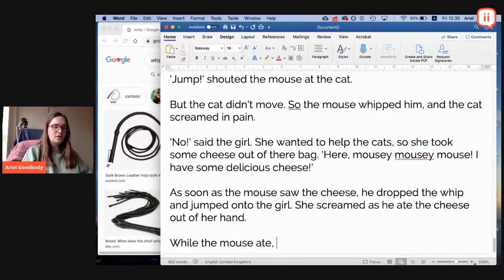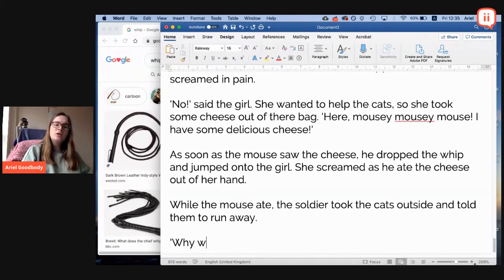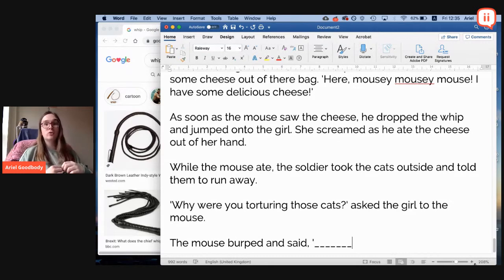So while the mouse ate, the soldier took the cats outside and told them to run away. Why were you torturing those cats? Asked the girl to the mouse. The mouse burped. Okay, a burp is when you have gas in your stomach and you burp. So the mouse burped and said, what did the mouse say? Why was the mouse torturing the cats? What was his reason?